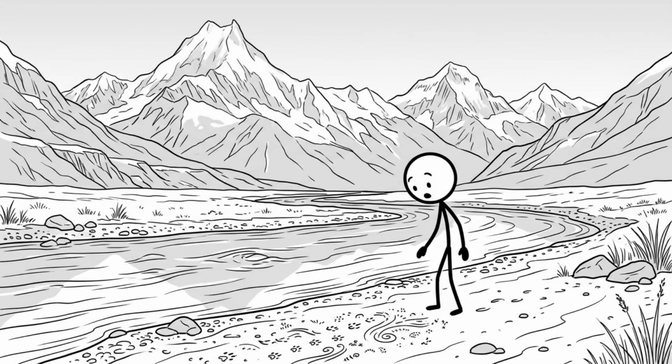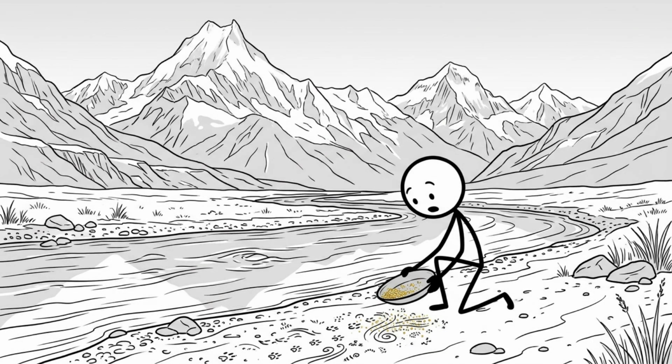Imagine standing beside a river in the mountains of Nepal. You look down at the sand beneath your feet, and hidden among thousands of ordinary stones, there could be tiny traces of something incredibly valuable: gold. Sounds like a movie, right?